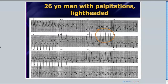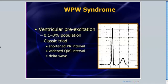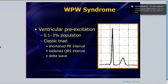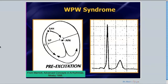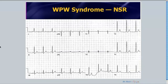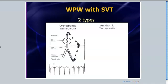And then what we did was we went on to review the basics of Wolff-Parkinson-White syndrome. We talked about the classic triad: short PR, slightly wide QRS complex, and the delta wave that everybody always loves to talk about. And we talked about basic normal conduction. We talked about what happens when you have an accessory pathway and how that influences your conduction. And again, if you don't remember this stuff, just go back and review the case from last week.